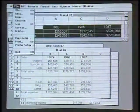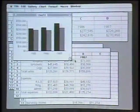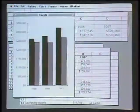In the same way, it's very easy then to take a group of numbers and very quickly open a window that has a graphical representation of those numbers, and that window can then be linked to those numbers, and I'll show you how that works in just a second here.